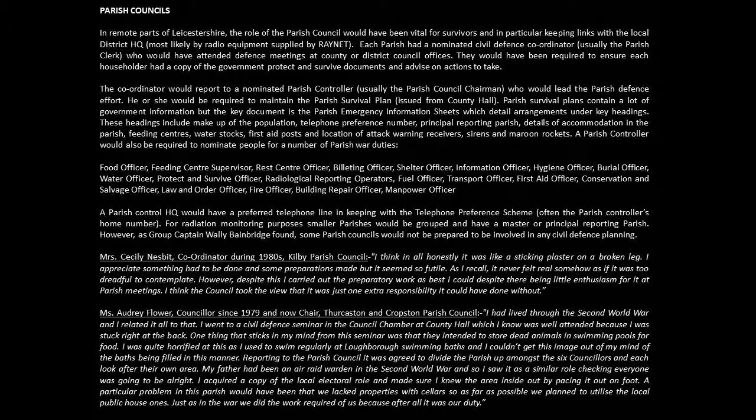A parish control HQ would have a preferred telephone line in keeping with the telephone preference scheme, often the parish controller's home number. For radiation monitoring purposes, smaller parishes would be grouped and have a master or principal reporting parish. However, as Group Captain Wally Bainbridge found, some parish councils would not be prepared to be involved in any civil defence planning.